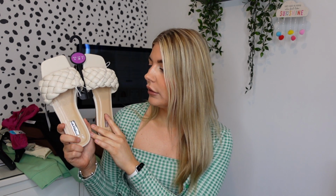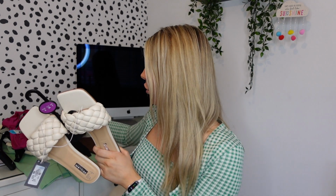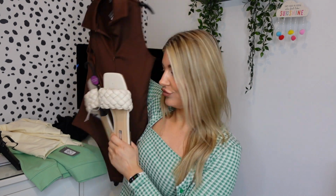But yeah, the black looked a little bit cheaper. I can't explain it. So yeah, I got them, which I thought was super cute. So I could even wear those with my new jumpers or even my bodysuit. We'll see. But yeah, got those bad boys.